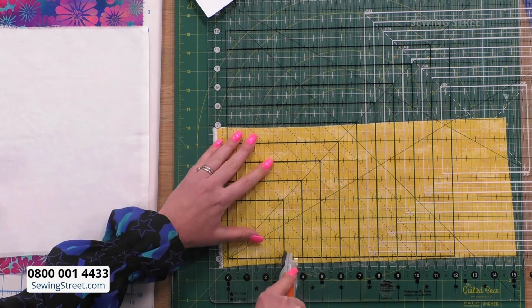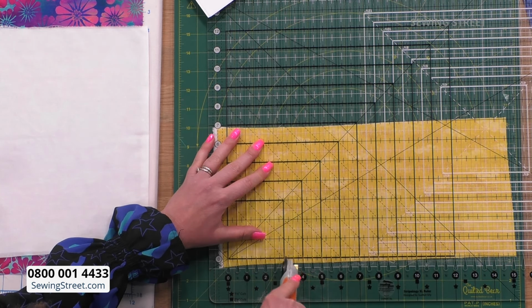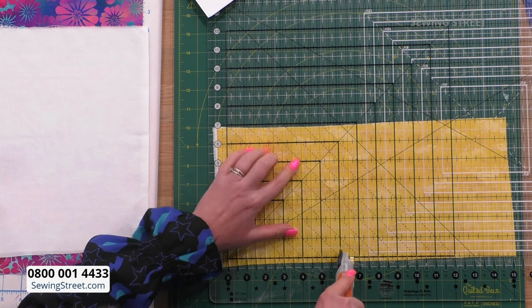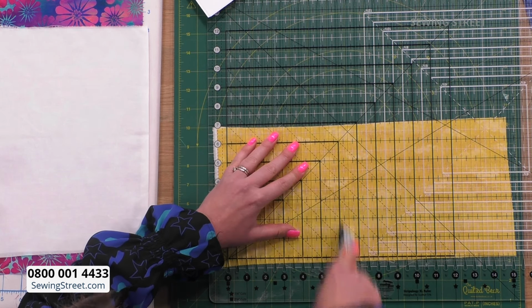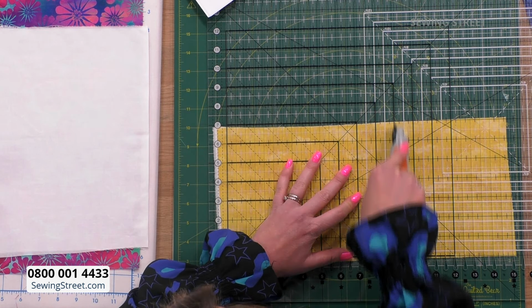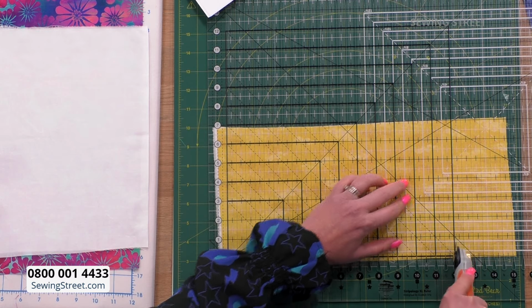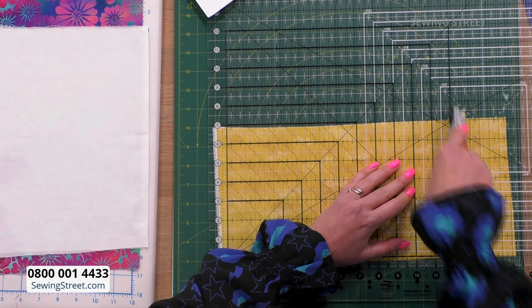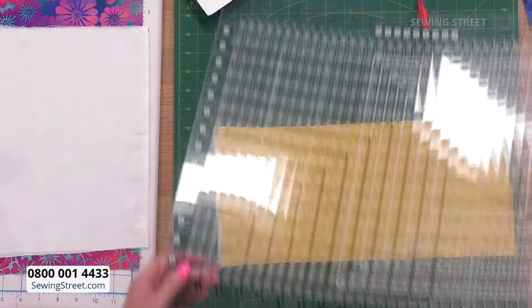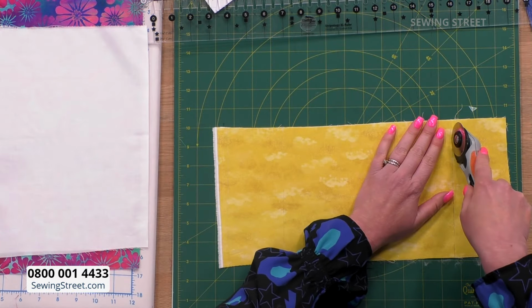So I now know that I need to cut every 3 inches. You can either count the numbers or you can just follow the stars along the bottom. Be careful with the stars because they're every 1.5 inches. So every other star, don't do every star, otherwise your squares will be too small. There we go. So right, I'm just going to lift that up and take away my excess.